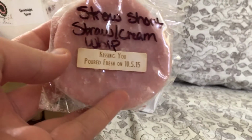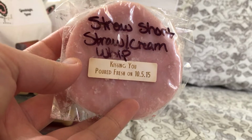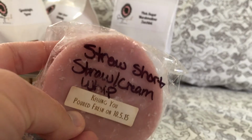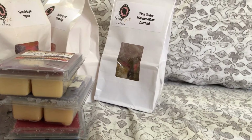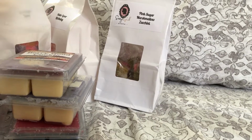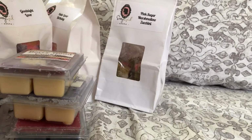I'm going to melt Kissing You by Vintage Chic, Strawberry Shortcake Cream, Strawberries and Cream, and Whipped Cream. I label these things and then I don't even remember what I wrote. This one is, I don't remember. Oh, it is labeled. It is Nilla Wafers, but I don't know who it is. I don't know who the company is. I don't care. I'm going to melt it.